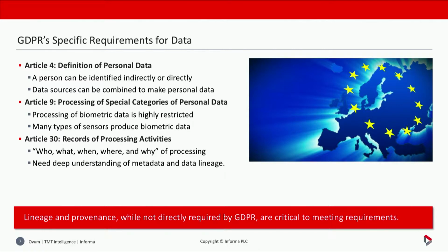So the definition of personal data under GDPR is quite broad. It's a lot broader than what we consider PII or personally identifiable information in the US. So it's not just your credit card numbers, it's not just phone numbers, it can be anything. It can be data from the edge, it can be Fitbit data. Biometric data has special protections, as you can see in Article 9. There's a lot of restrictions around certain types of data and how they can be processed. And most importantly, one of the foundations of GDPR is this records of processing activities, the who, what, when, where, and why.